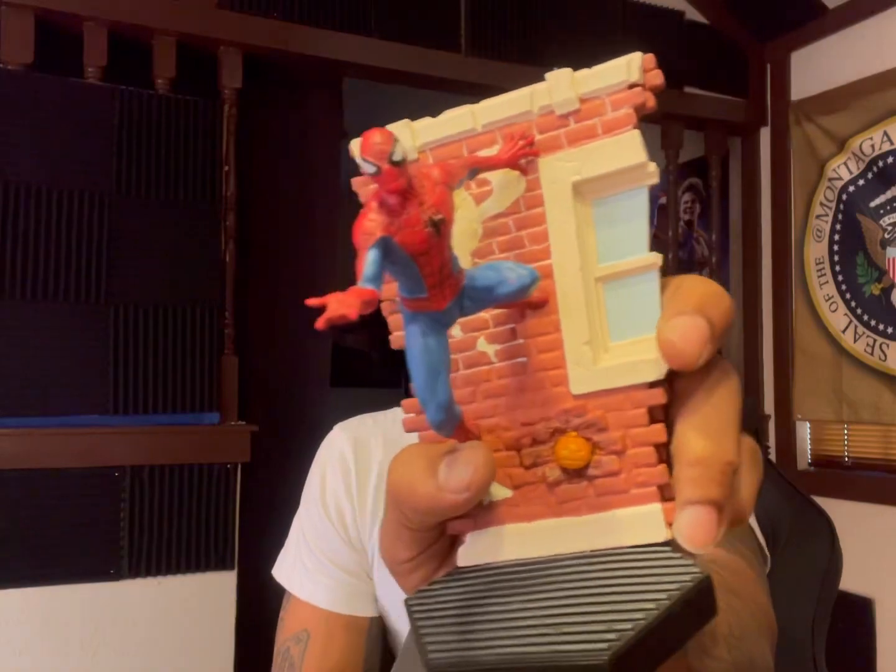This one is my favorite superhero of all time, Spider-Man. We'll open the Spider-Man one up. And it's still a great Spider-Man figurine, and it does sit in place when it's just down and it's out. So it does sit in place. There you go. It does sit in place. It's pretty good.